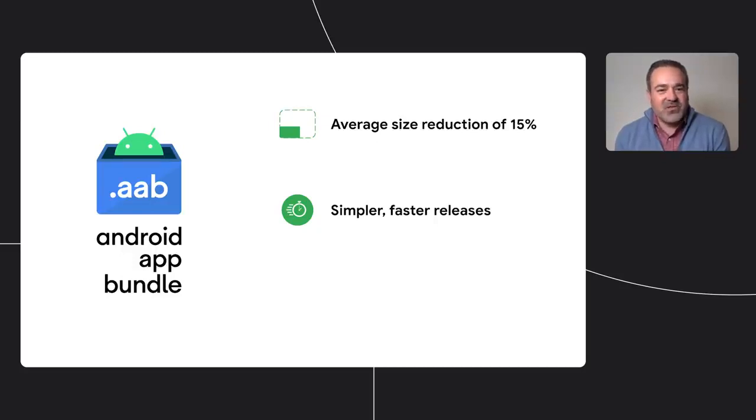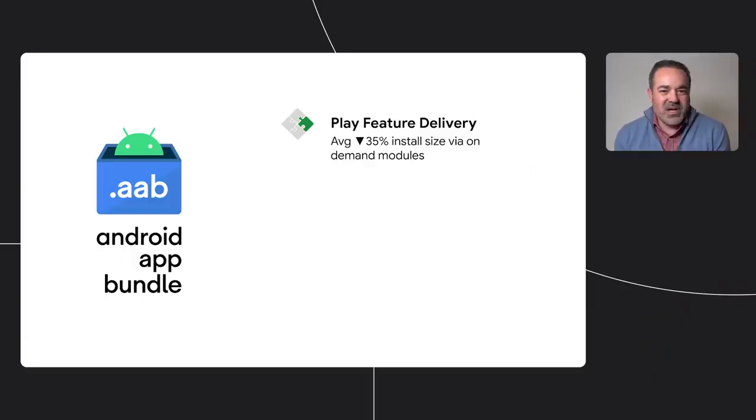App bundles are the future of publishing with Google Play, which is why they will be required for all new apps published on Play starting August 1st. The Android app bundle makes next-generation distribution features possible. Play feature delivery, which now powers a third of all Play Store download requests, helps shrink app size by allowing users to download only the code and resources they need to run your app.